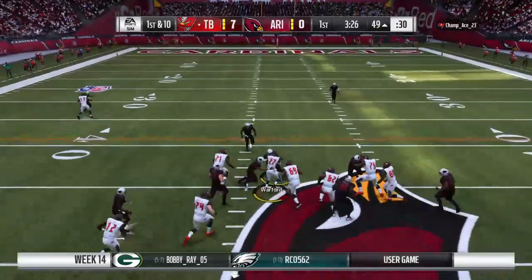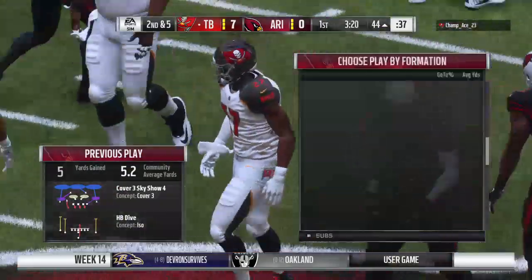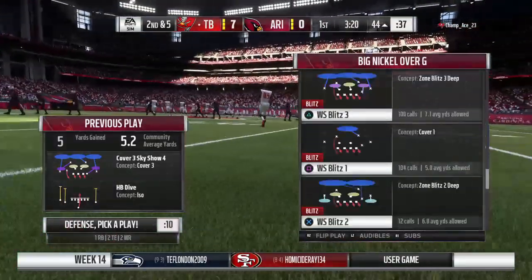Now a first down carry by Jones. And down to the 44, 5 yards that time. I call that play a success. A nice inside run sets up a very manageable 2nd down.